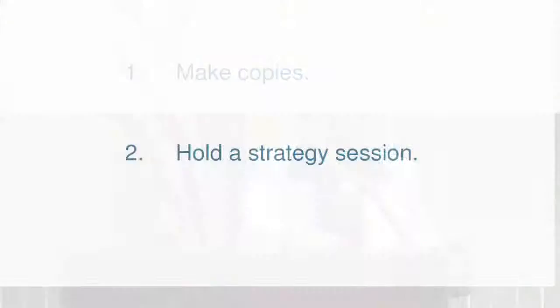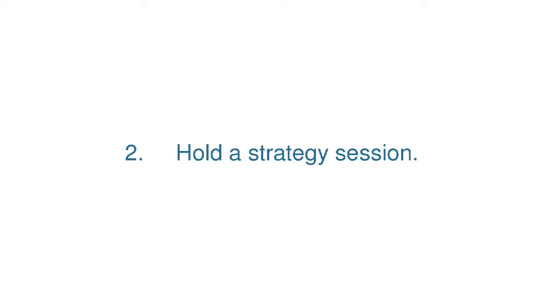And the important thing, as I mentioned earlier, is to conduct what I call a strategy session. And again, whether you're one person responding to RFPs all by yourself, or you're working on a team with other subconsultants, or you're working in a firm that has a marketing department, you should be conducting a strategy session.